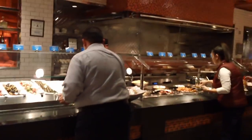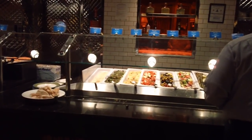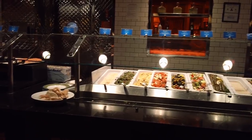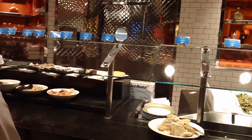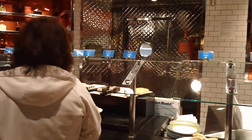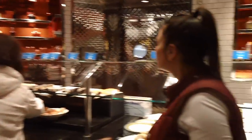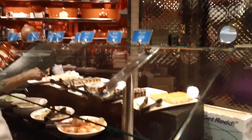Now this is a buffet which caters to all tastes and palates. But at the same time, healthy eaters and vegetarians will find an incredible amount of choices as well.